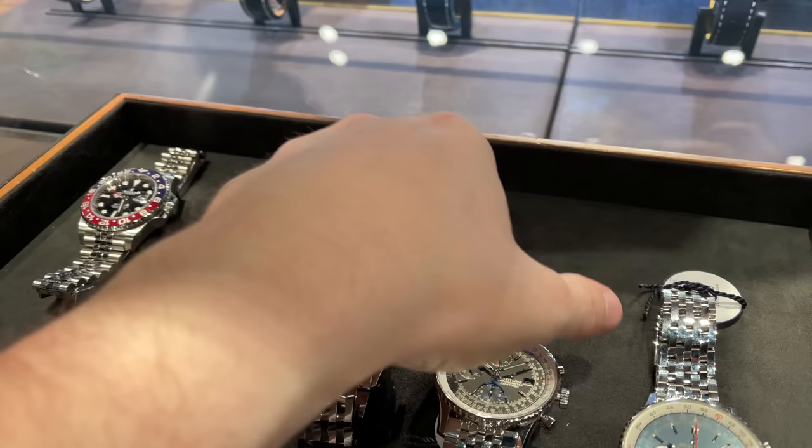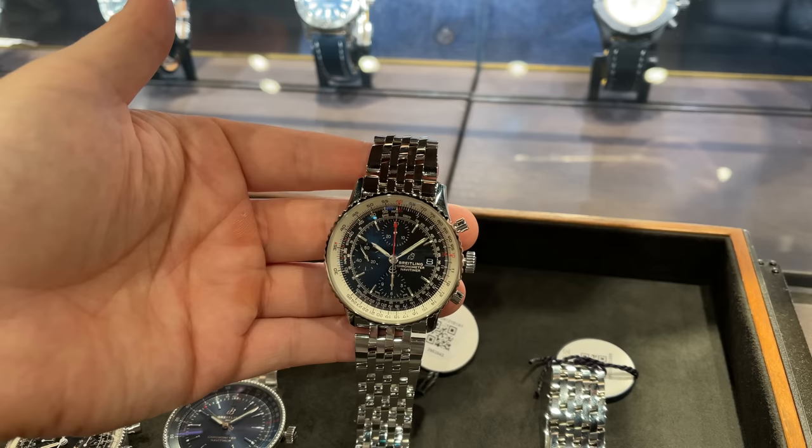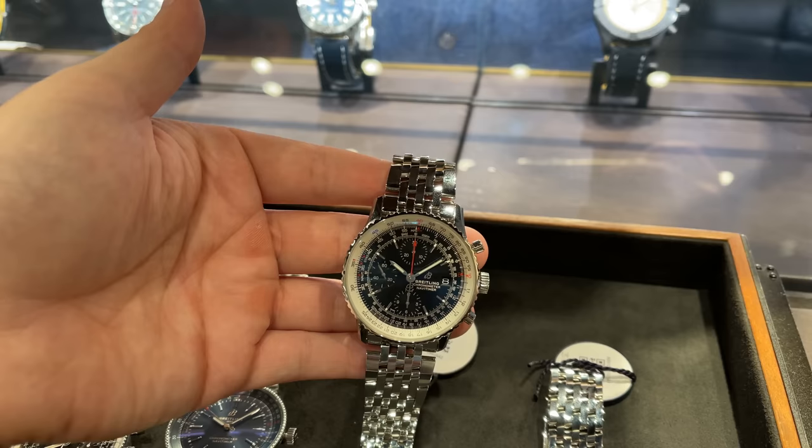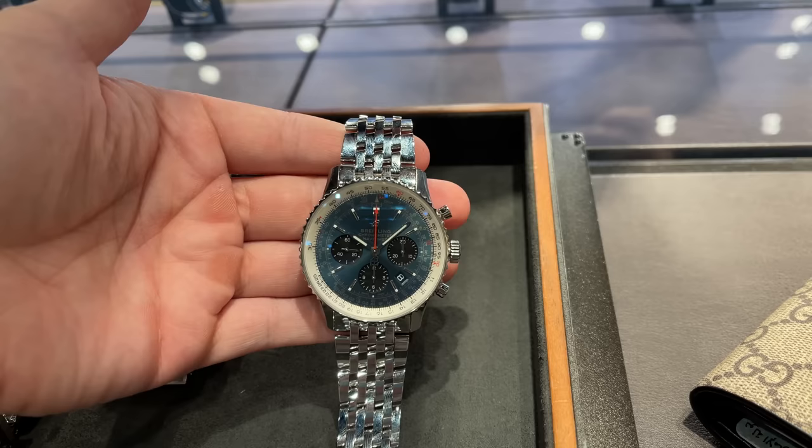The smaller 41mm chronograph Navitimer, also with an external movement as you can see from the subdials. If the subdials are in the same color as the rest of the dial, usually it is not an in-house movement that Breitling uses. And the king of the Navitimers, the 43mm version with the in-house movement, as you can see by the subdials with a contrast color.